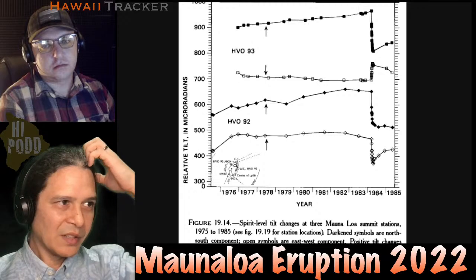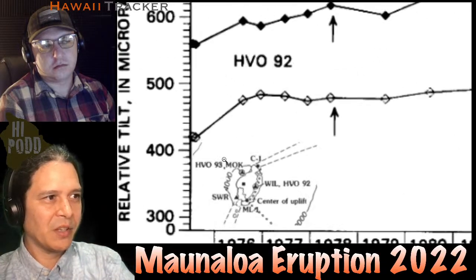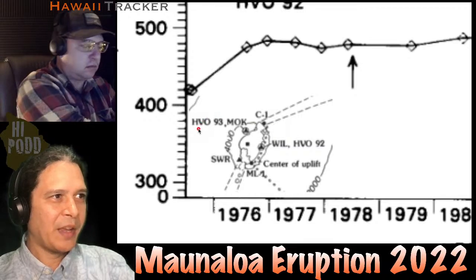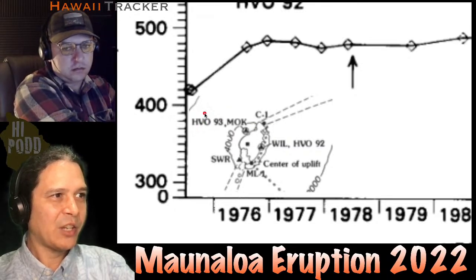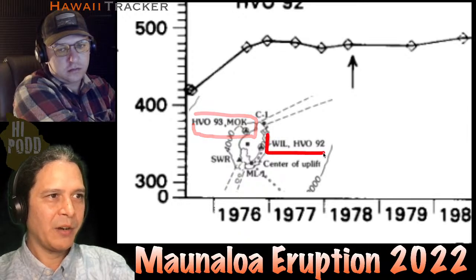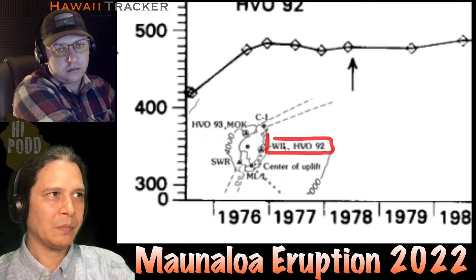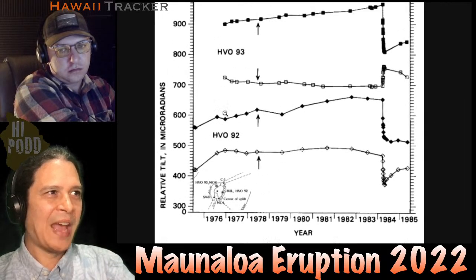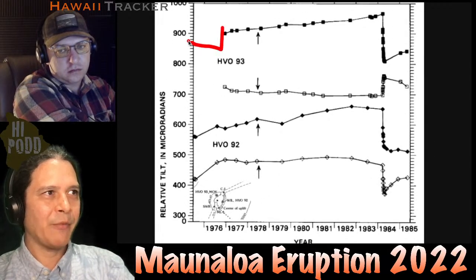So it's hard to tell exactly, and these are different numbers. But here's a little bit of the map. HVO 93 is the MOK station. That's the one we're currently using still as our tilt meter. And the Wild station over here, that's the HVO 92. So the reason we have them both is because the HVO 93 that we use now doesn't go all the way back. There's a little bit of a gap right here.